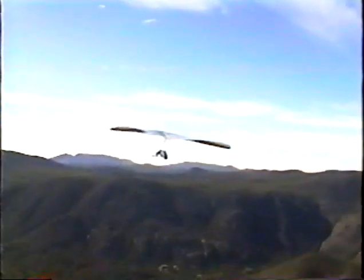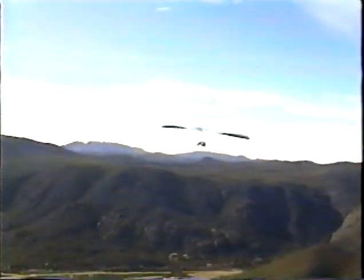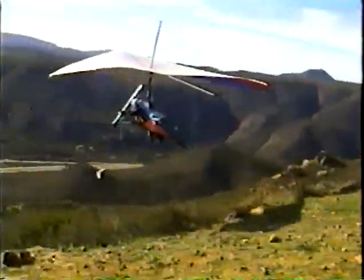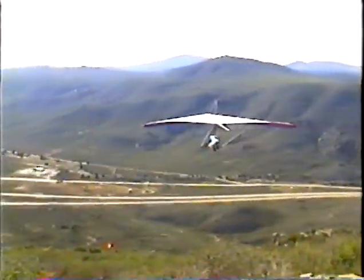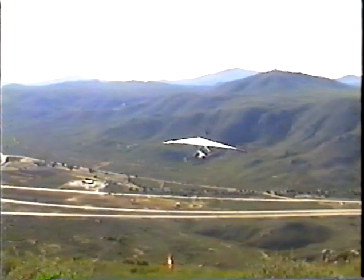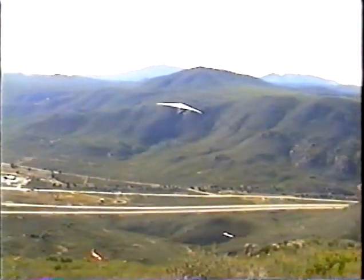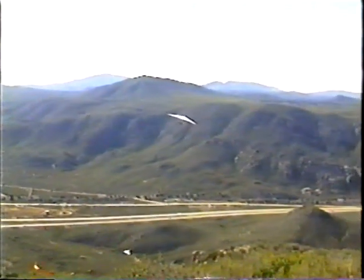That thing's a floater, huh? Yeah. Man, he just floated off. I want one. There we had Dan just launch.